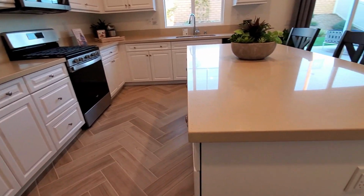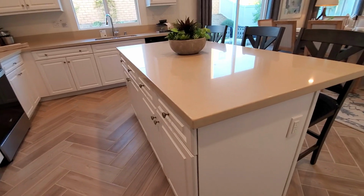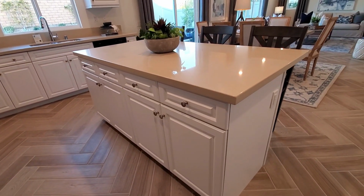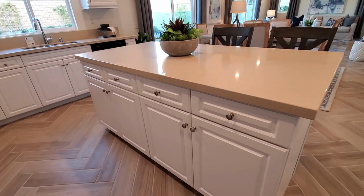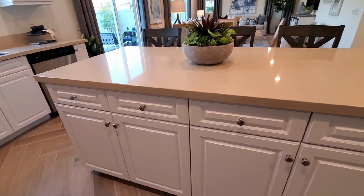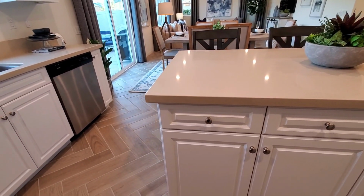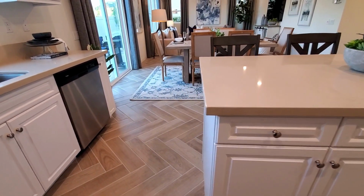The center island is not only a functional focal point, but also a versatile one. It includes a breakfast bar and offers extra storage for your convenience. This feature is perfect for casual dining or can be easily transformed into a buffet table, making it an ideal choice for hosting parties and gatherings.